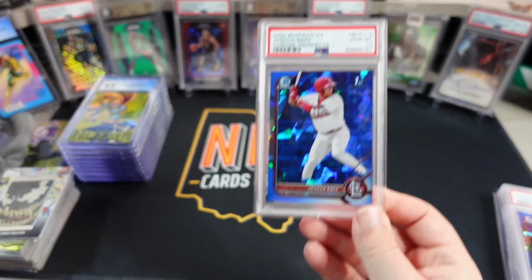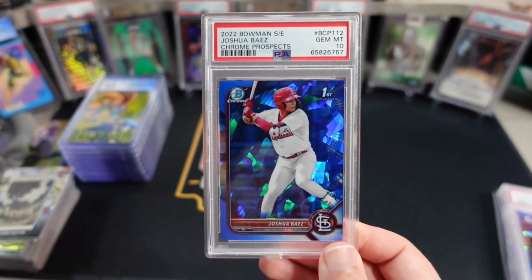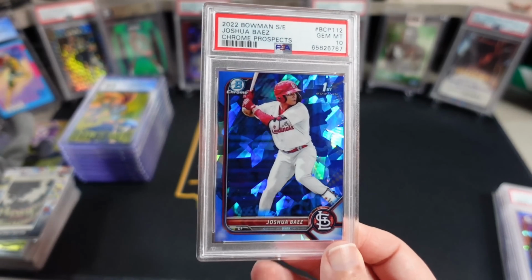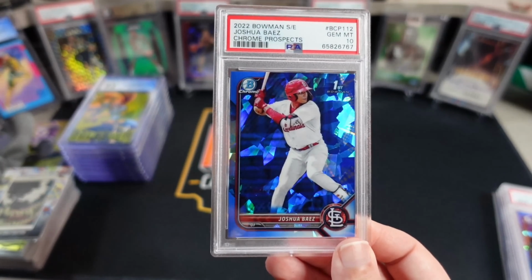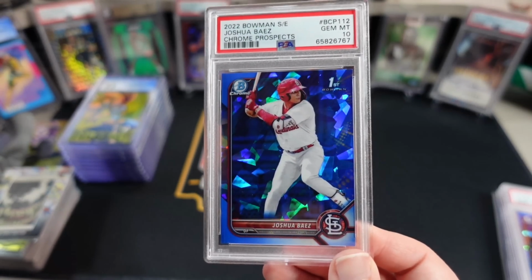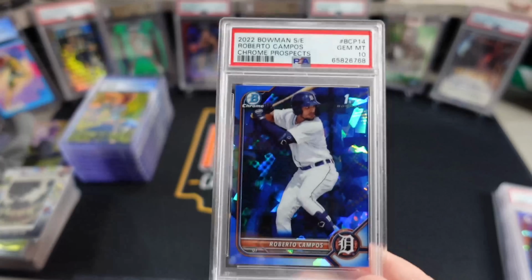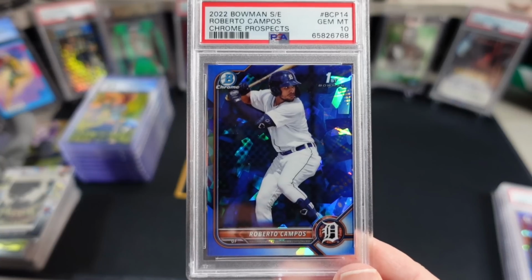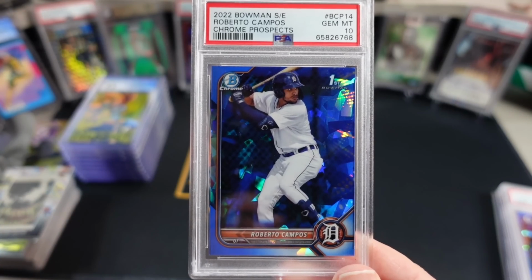We have a Joshua Baez in a PSA 10. Once again, just base sapphire. These sapphires look absolutely gorgeous. So St. Louis prospect here. Card number 2, Robert Campos from the Tigers, also got a PSA 10.